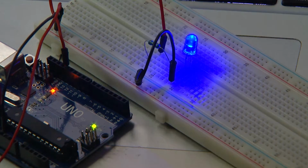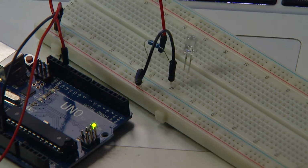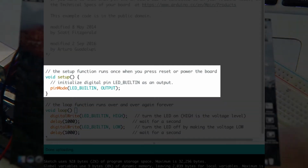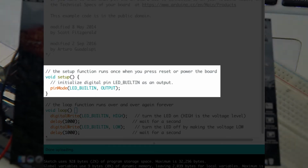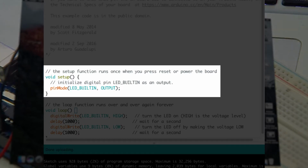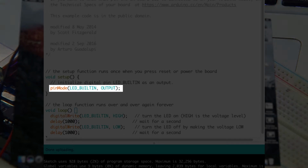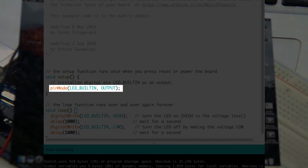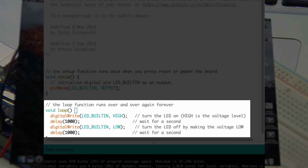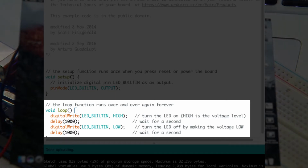Now, what's making this work is the code. Arduino code has two parts. The first part is the setup. The setup basically is executed once when the Arduino is powered up. Here, it sets up a pin and allocates it as being the built-in LED pin. And it says this is going to be an output. Then we go into the loop function, and this is executed over and over and over again until the Arduino is powered off.